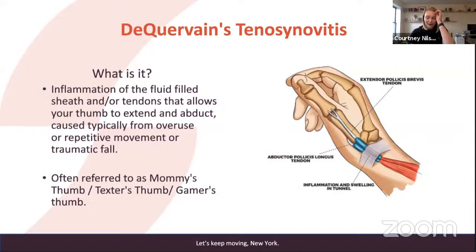Today, we're going to be talking about a couple of different injuries that happen with the wrist. The first one that we wanted to talk about is something called de Quervain's. It's an interesting word that people usually don't know how to pronounce. And what is it exactly? Typically, you'll have some pain located on the thumb side of your wrist, kind of right below that thumb.